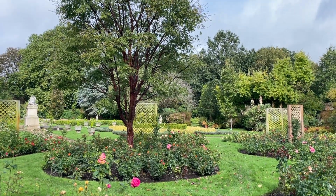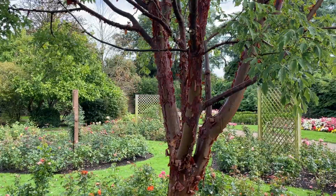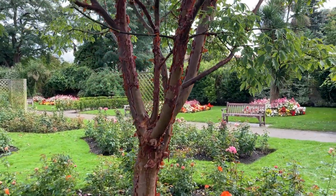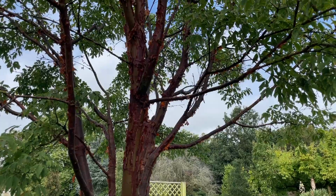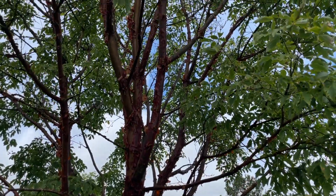So for example, you'll find one of my favourite trees here, which is the paperbark maple. And that is Chinese. It was first discovered in the late 19th century by Augustine Henry and introduced into Britain by Ernest Wilson, who was collecting for the Veitch Nursery in Kingston, which is not far from here. There are two specimens here. They have the most beautiful orange peeling bark, and you can see it at its best in winter.